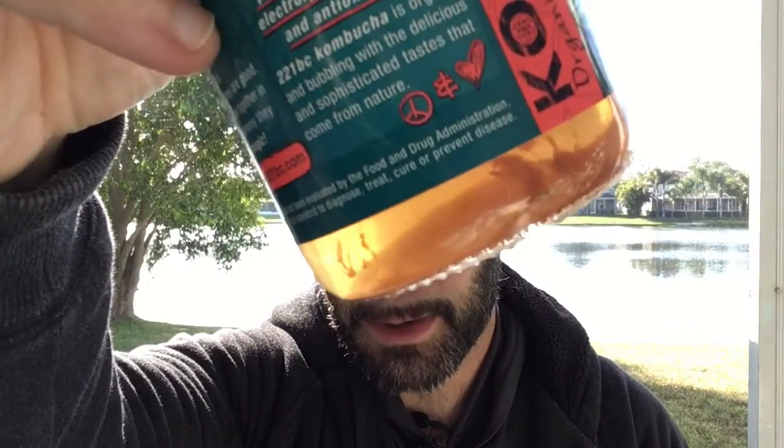So today I have kombucha from a local brand here in Sarasota. 221 BC is the brand. This one that I have in my hand is grapefruit, bee pollen, and basil. You can see that there's a little bit of sediment in the bottom of these drinks, and that's the SCOBY, or a symbiotic colony of bacteria and yeast.